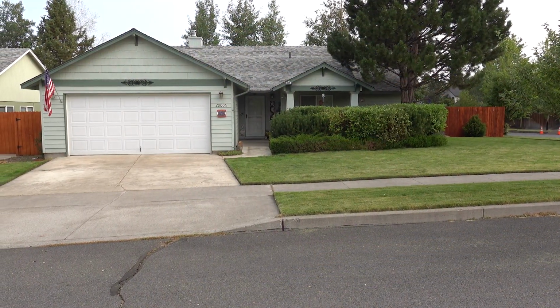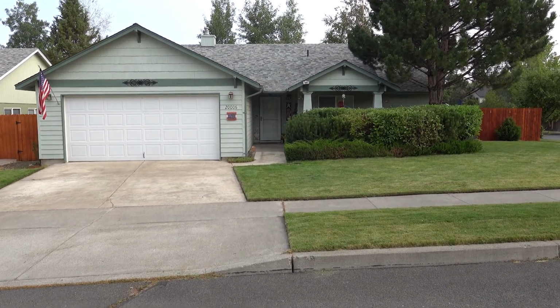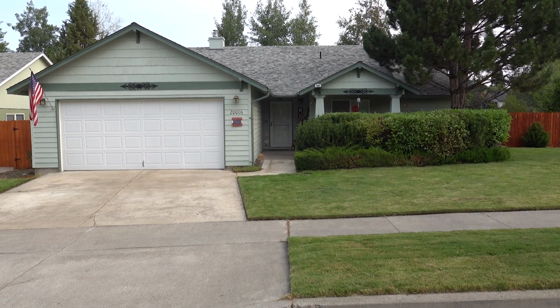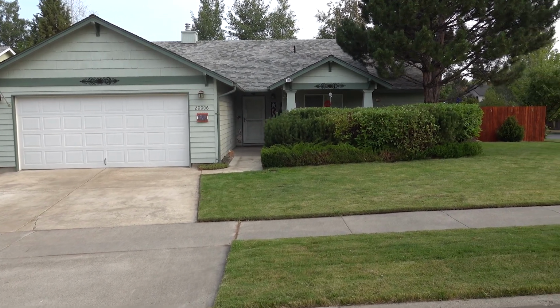Welcome to 20006 Covey Lane, located in Bend, Oregon and Elkhorn Estates. This southwest Bend home is very close to the old mill, the Deschutes River, and the Deschutes River trails for access.